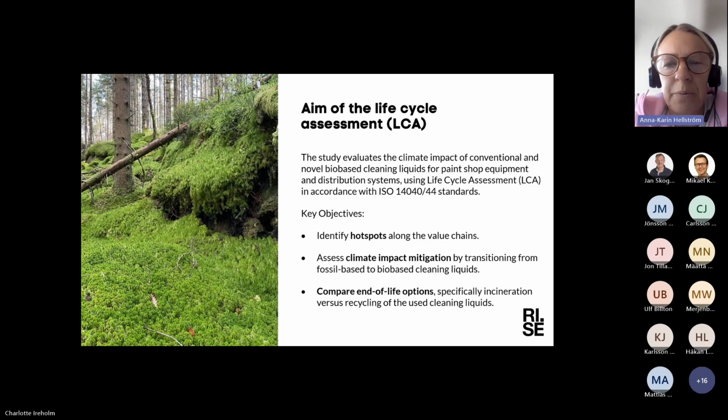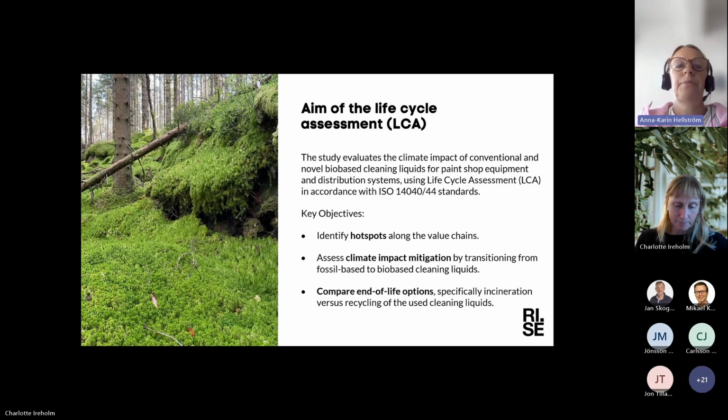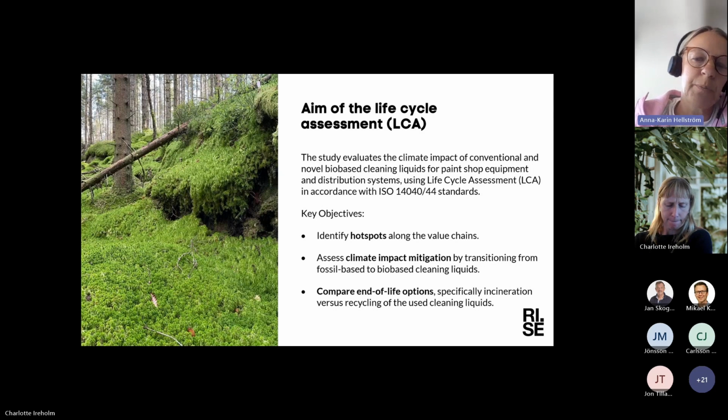So the aim of the study was to evaluate the climate impact of conventional fossil-based and bio-based cleaning liquids for paint shop equipment and distribution systems based on the ISO standard for LCA of these 3 different cases that have been presented. And the key objective was to identify hotspots along the value chain, and assess the climate impact mitigation by transitioning from fossil-based to bio-based cleaning liquids. We call it liquids here, but it's the same as the thinner, you could say, as was presented by Scania earlier on. And also to compare different end-of-life options, especially incineration versus recycling.